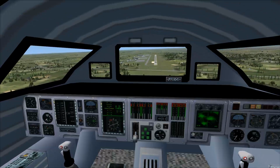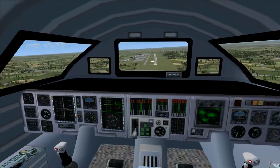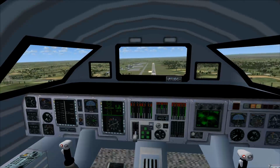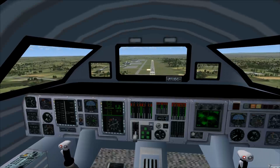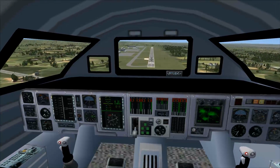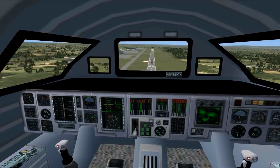Yeah, nice there. Coming in a little bit high. Sink rate. Shut up, sink rate, man. Sink rate. Okay. Alright, I need to get down now, if I'm going to make this landing. Sink rate. Hush. Sink rate.